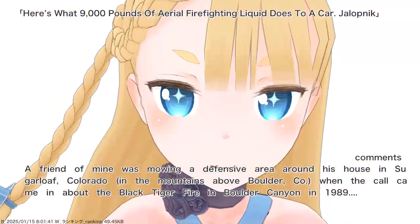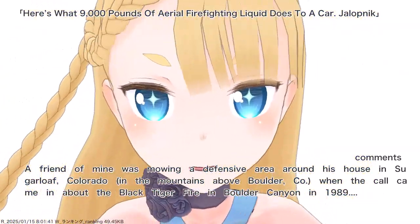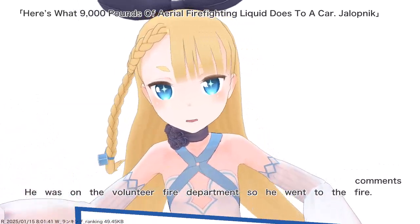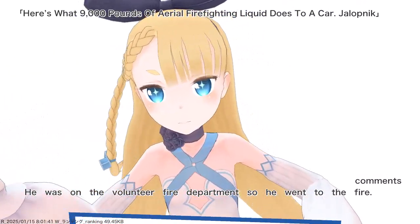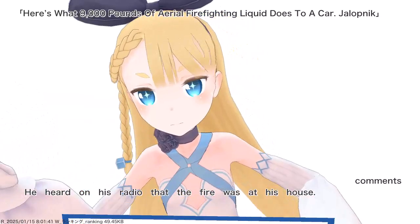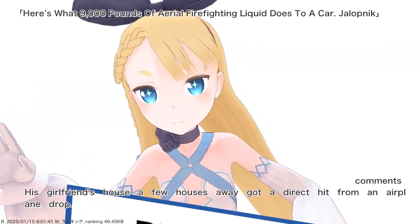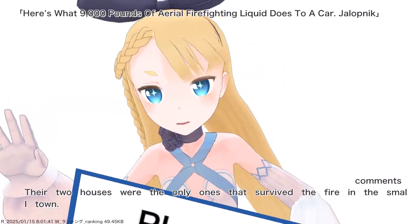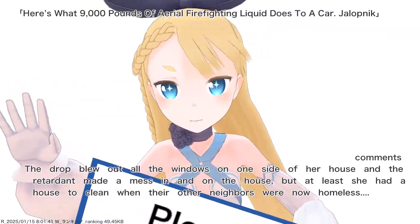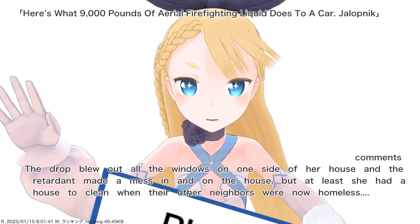A friend of mine was mowing a defensive area around his house in Sugarloaf, Colorado, in the mountains above Boulder, Colorado, when the call came in about the Black Tiger fire in Boulder Canyon in 1989. He was on the volunteer fire department, so he went to the fire. He heard on his radio that the fire was at his house. His girlfriend's house a few houses away got a direct hit from an airplane drop. Their two houses were the only ones that survived the fire in the small town. The drop blew out all the windows on one side of her house and the retardant made a mess in and on her house, but at least she had a house to clean when their other neighbors were now homeless.